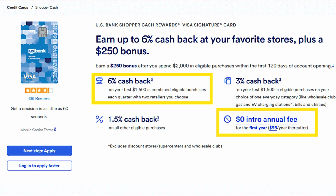And then finally, I want to mention a card that doesn't totally fit our theme so far of no annual fee and cash back, but it's pretty close, and it addresses that Walmart issue that I mentioned earlier, where oftentimes credit cards that give you an enhanced reward on grocery store purchases will exclude Walmart. So the Shopper Cash Rewards card is a card that has no annual fee in the first year, and then a $95 annual fee will kick in every year after that.